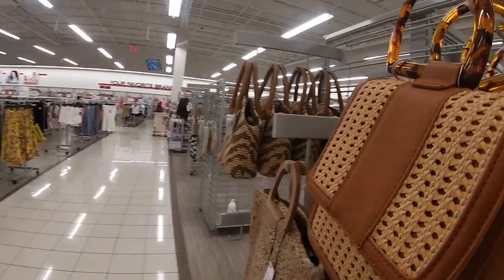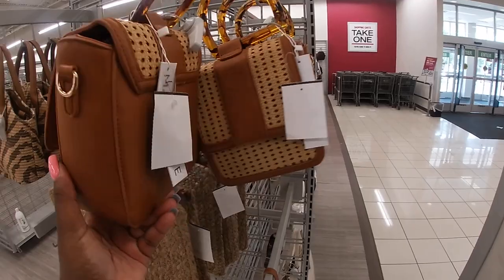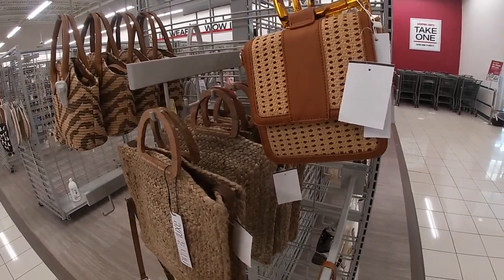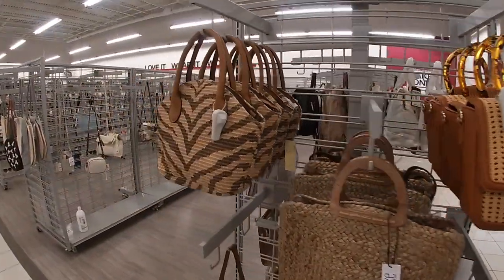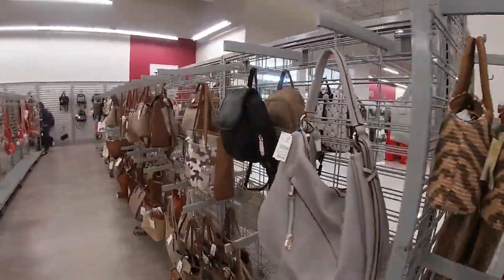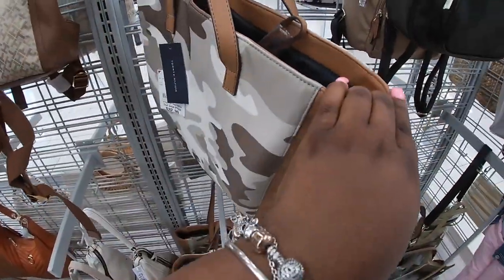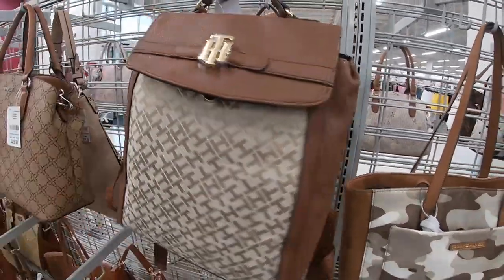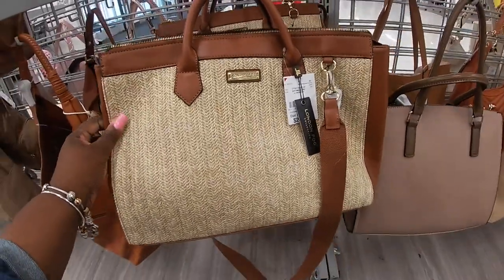I ordered some white Crocs. I'm wondering if that's gonna go cute with it. What's this one? It is 14. Cute little strap. Let's see what they have over here. Tommy Hilfiger, the camouflage is 32. The Tommy Hilfiger backpacks for 28. Jones New York, the same one like they had on the other side, but they have it in this color for 25.